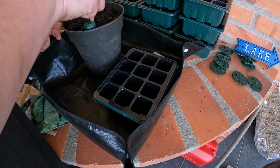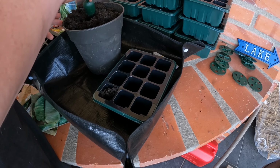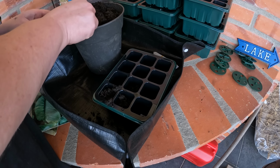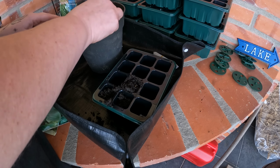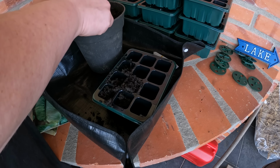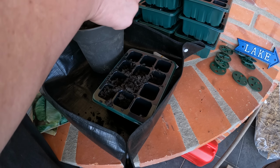This is just good old compost soil. I did try and get some seedling soil, but I couldn't find any in the shops. So what I'm going to do is any big clumps, I'll just pull that out, any clumps of twigs. But this is what I always grow my seedlings in anyway. This little tray thing is really handy because it'll pick up any of the soil that falls out. I'm just going to lob it all in and then smooth over. And then I can just have it there.